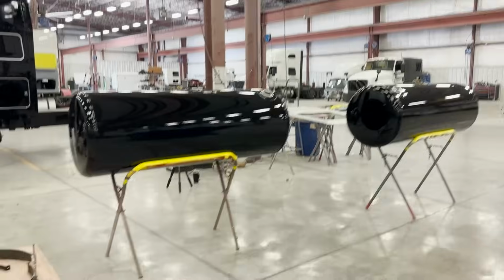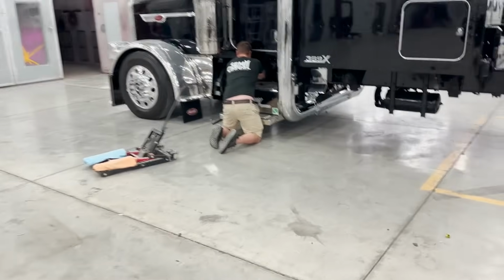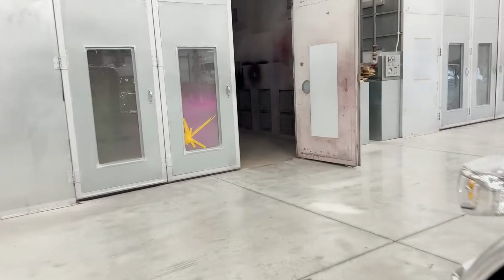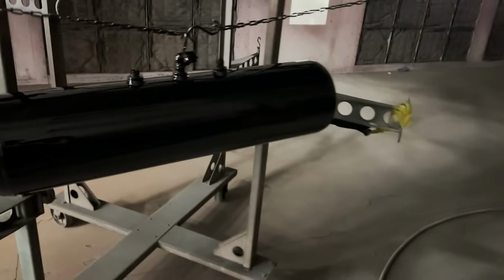Okay, so Mark and Eli got these tanks painted. They're a little dusty, but look at the flake. Oh yeah. So they're legendary black. And then we've got our air tank in here. So I'm gonna pull it out of the paint booth in a minute, but the air tank was painted last night.